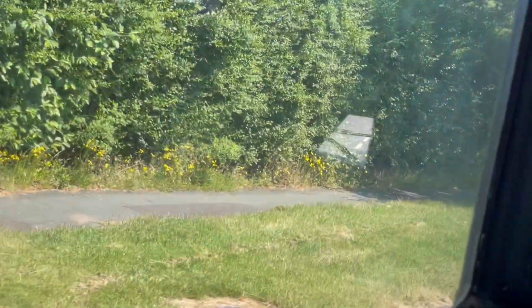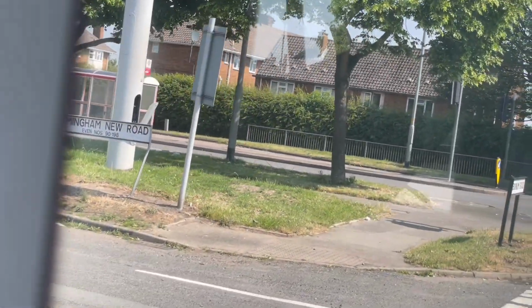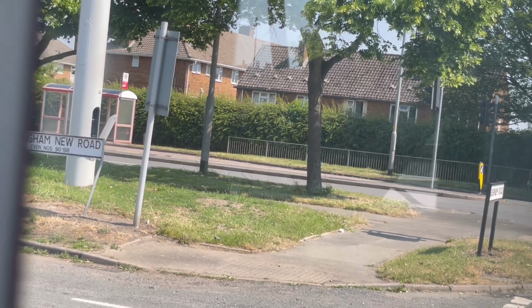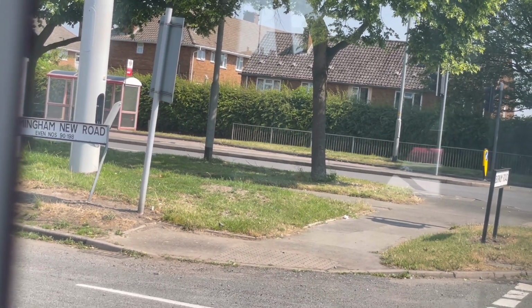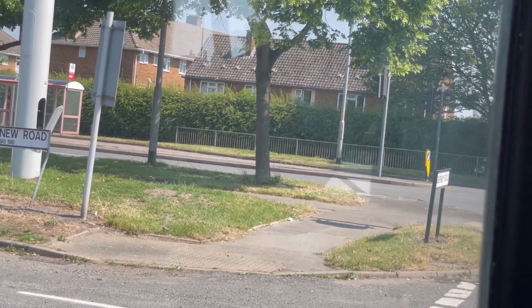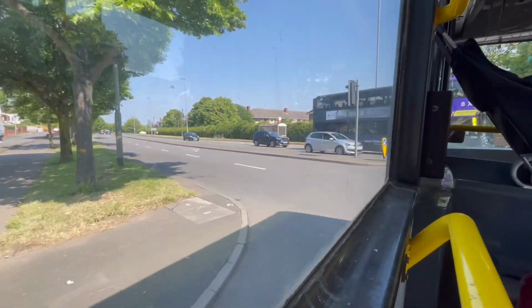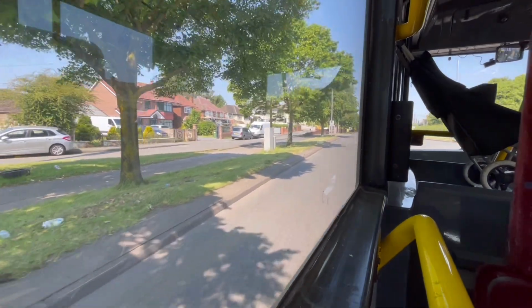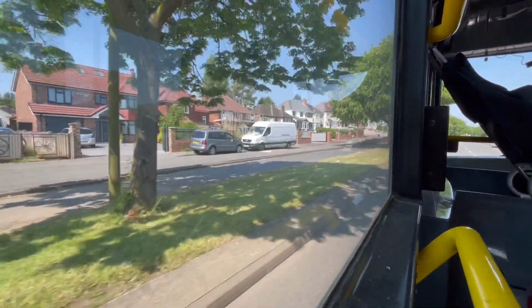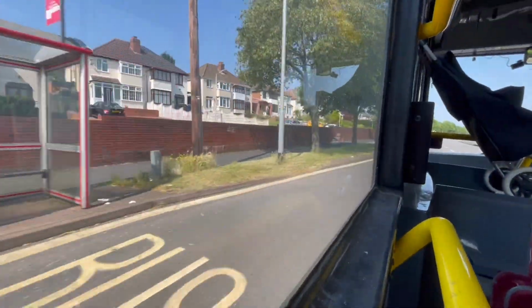So here we go. We're now on our way down towards Wolverhampton. We're going to turn left here onto the Birmingham New Road, and then we will proceed into the centre of Wolverhampton. We'll be terminating at Wolverhampton bus station, which is the terminus of the 81 route from Dudley, and this bus will then go on to the 53 service to Bilston.